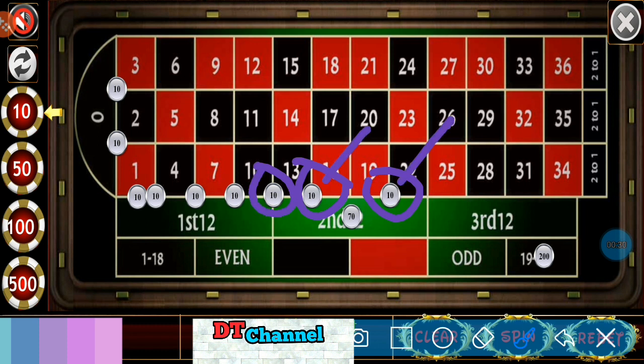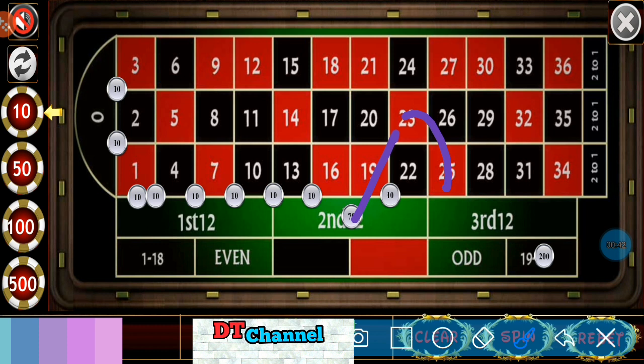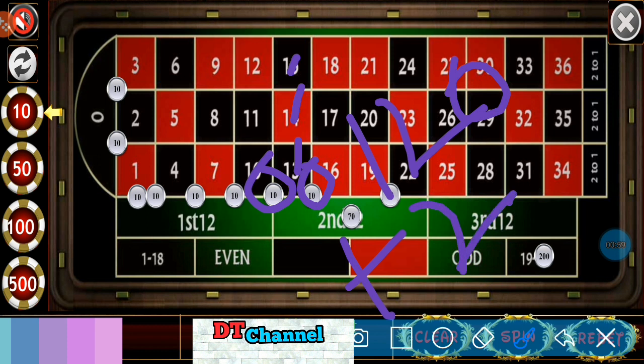this $10 supports me, such as if I win this number, then I win 60. So 210 plus 60. And if I win number 13, 14 or 15, any numbers, I win here 60, 120. 120 plus 210.